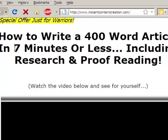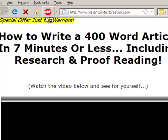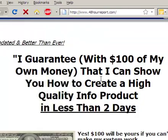Here the hook is, I can show you something that nobody else can show you, very specifically to get instant results. Great hook. Okay, here's two hooks combined together, actually. I guarantee with $100 of my own money that I can show you how to create a high-quality info product in less than 2 days.